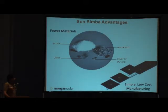So what are our advantages? Like I said, we can use fewer materials to build a concentrator. Here we have a picture that represents what materials we use to build one concentrator. We use acrylic, aluminum, a little bit of glass, and also a triple junction PV cell. And our optic is pretty simple and low cost to manufacture. That's another advantage too.